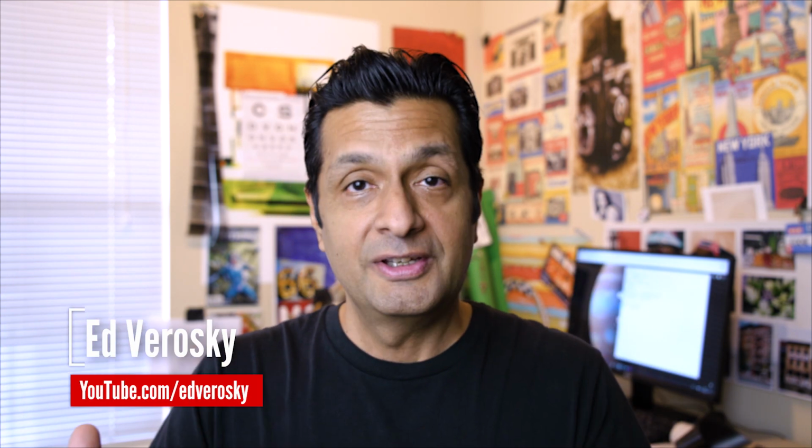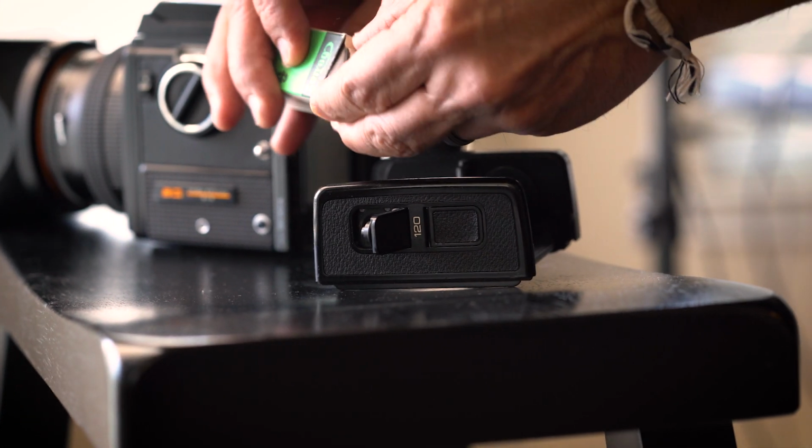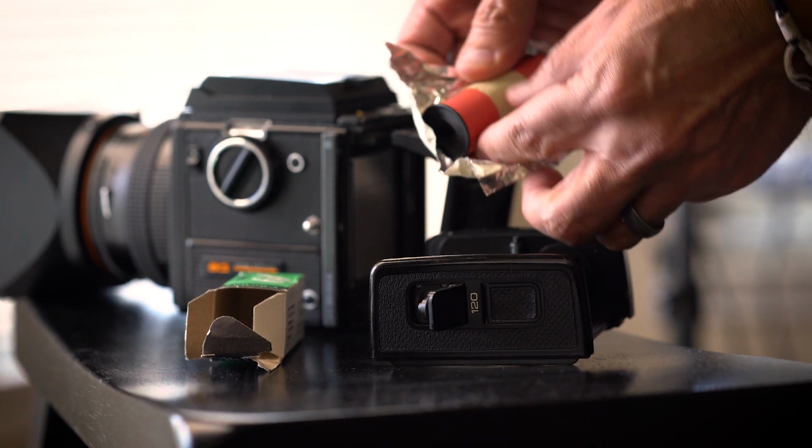Well, here's a question for you. Why would someone buy Russian film that expired decades ago, then wait weeks for it to arrive from Moscow, and then go out and shoot pictures without even knowing if this film is going to work? For the adventure, of course. I've been in New Orleans.